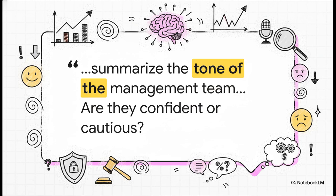Look at this prompt. The power here isn't just asking for numbers. It's asking the AI to act as a senior financial analyst and analyze the tone of the earnings call. Your standard stock screener? It can't do that. No way. But Gemini can tell you if the CEO is using cautious words like headwinds or uncertainty. And let me tell you, that can be a massive red flag that the raw numbers alone would completely miss.